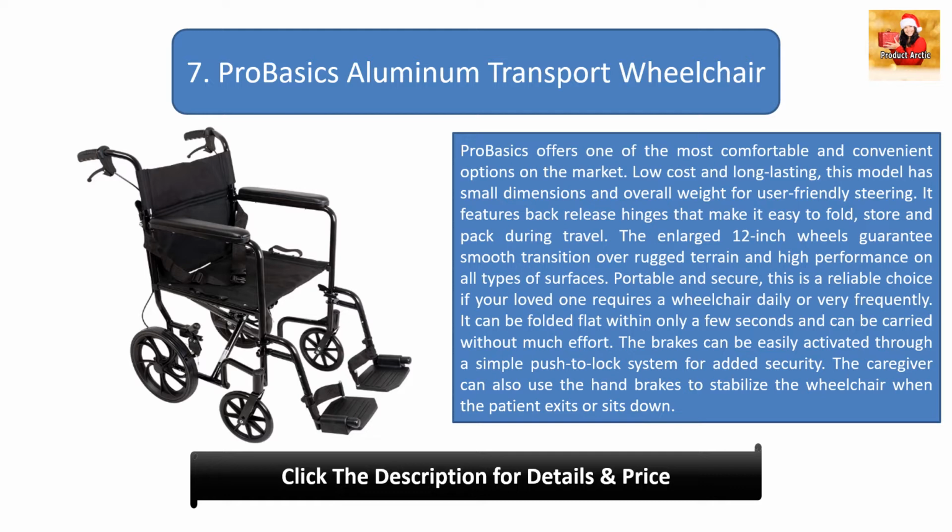Portable and secure, this is a reliable choice if your loved one requires a wheelchair daily or very frequently. It can be folded flat within only a few seconds and can be carried without much effort. The brakes can be easily activated through a simple push-to-lock system for added security. The caregiver can also use the handbrakes to stabilize the wheelchair when the patient exits or sits down. They are also advantageous on uneven terrain as they prevent rolling.